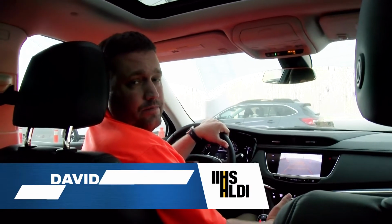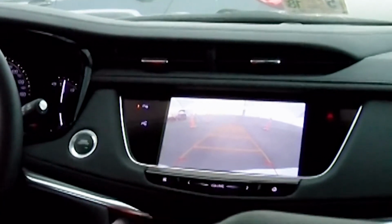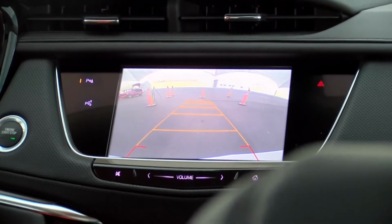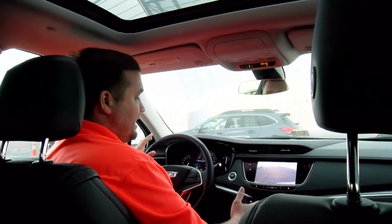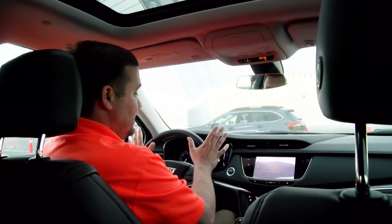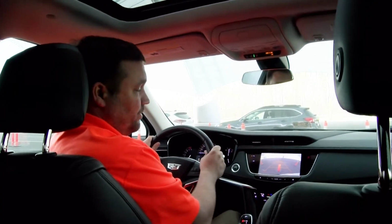My name is David Ayler. I'm the manager of active safety testing here at the Insurance Institute for Highway Safety. And we're going to demonstrate the rear automatic braking system. This system uses ultrasonic sensors mounted on the back of the car, the same systems that you're used to beeping when you get close to an object. But this vehicle will actually automatically apply the brakes. So I put the vehicle in reverse. We're going to back up towards an obstacle. I'm not going to do anything. And the system automatically applied the brakes to avoid the traffic cone.